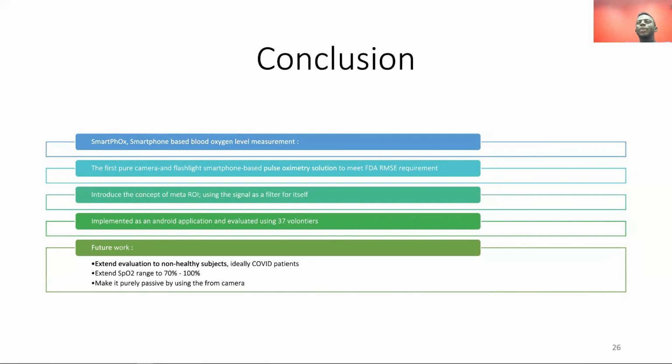As a conclusion, we can say that we presented SmartPhOx, the first pure camera and flashlight smartphone-based pulse oximetry solution to meet the FDA root mean square error requirement. We introduced the concept of meta region of interest, essentially using the signal as a filter to itself. We implemented our solution as an Android application and evaluated it using 37 volunteers.